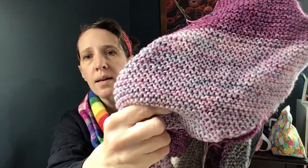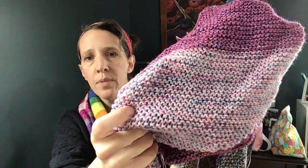You can kind of see it. Let me show you here. This is how it came out in the beginning. So the blue kind of got muffled, and since you only need 50 grams for each section, I have half a skein left, so I'm going to hold that with the blue in hopes of getting a little bit more blue color in my next section.